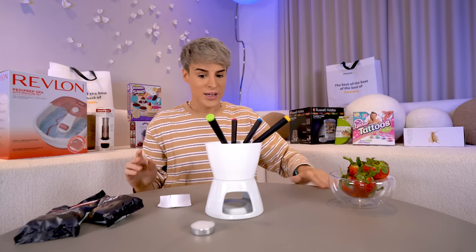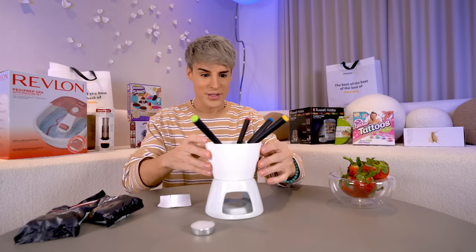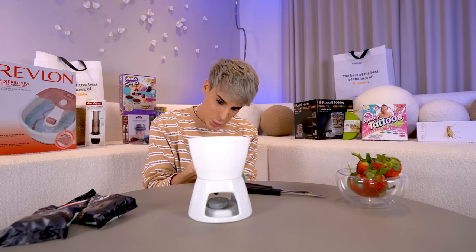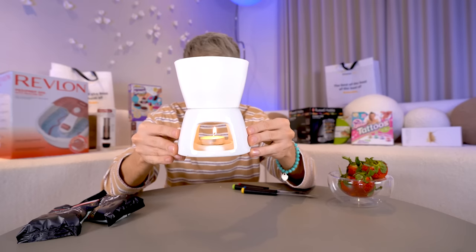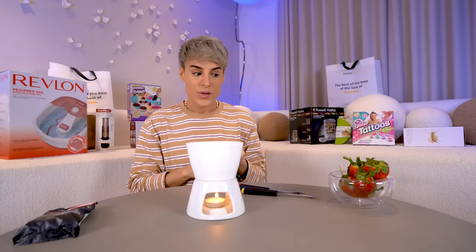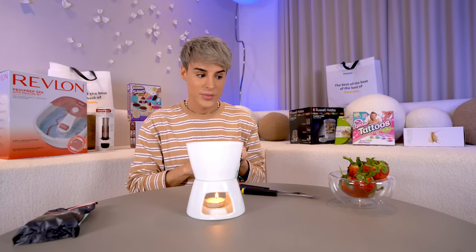Okay, this is kind of everything for how much I paid for this. We're gonna put the tea light in here. Switch it on, I guess. Am I crazy for thinking that this is not enough to power this amount of chocolate? Maybe we could use this for melted cheese as well. Okay, it's too late now.